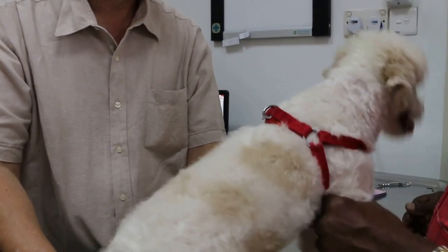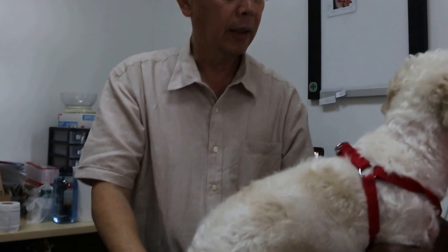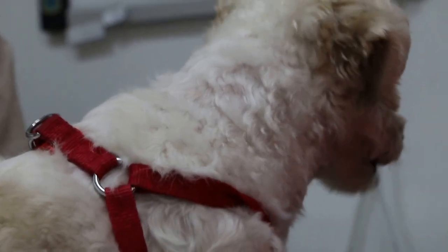So this dog is hypersexual because he always licks himself there and tries to grip people's legs or mount or mate with people. But he licks himself, so that one is due to being hypersexual. That means the hormones. Maybe he has too much of the male hormones. That's the reason he does that. You can see the rashes here.